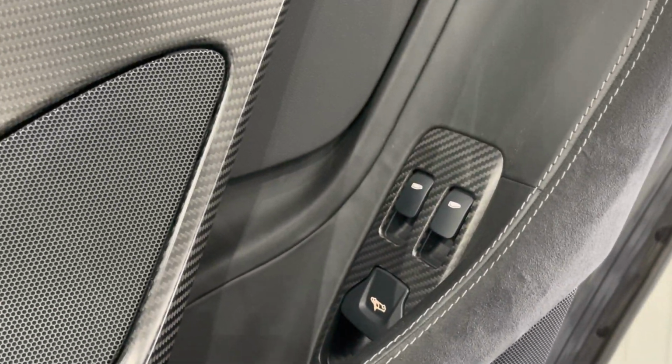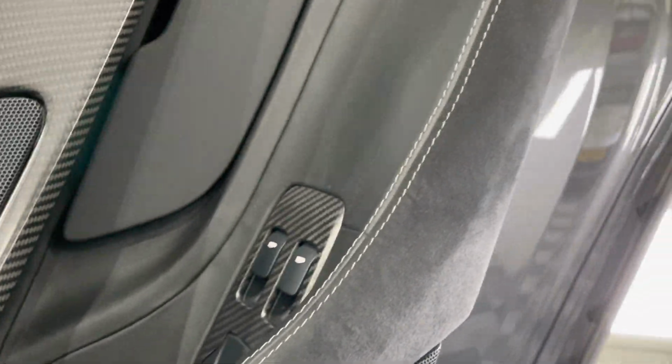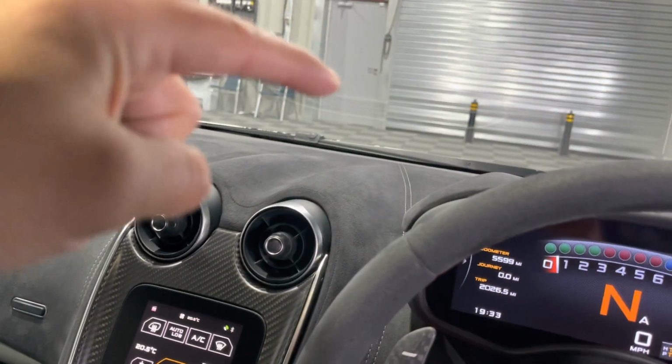The window switch surround, carbon fibre, the speaker grille surround, carbon fibre, everything Alcantara with the contrast stitching. It's a lovely and very special place to be. You've got plenty of storage there, and then you've also got storage in the front trunk as well.